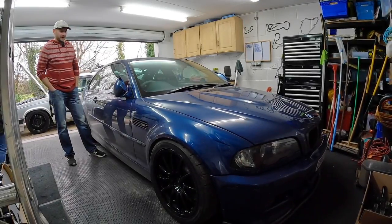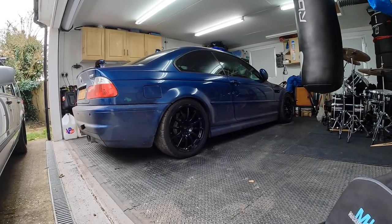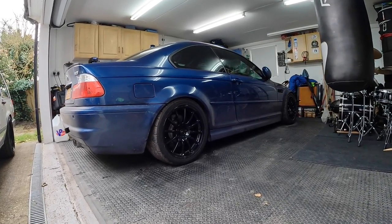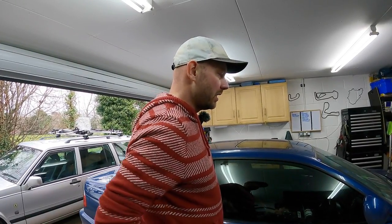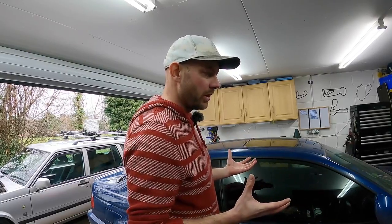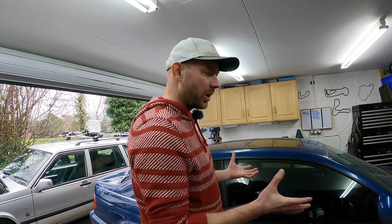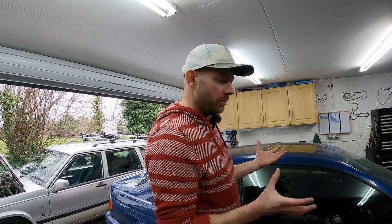This is my E46 M3. It's a 2002, so one of the earlier ones. Didn't pay a lot of money for it back when the value of them was low, compared to now especially. Totally standard. And then the idea was to turn it into the ultimate arrive and drive club sport spec track car, that's still very much usable on the road, but really good on the track.